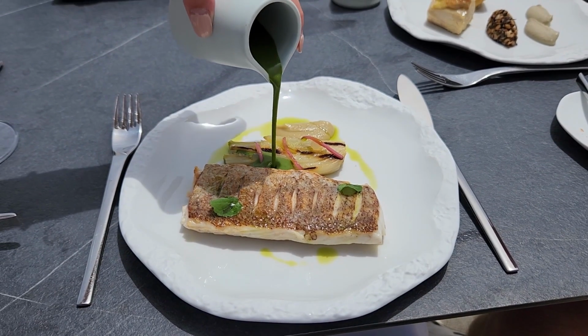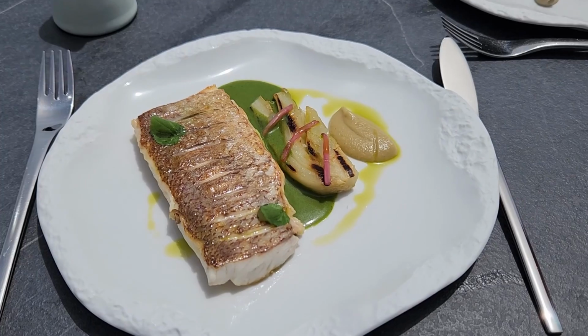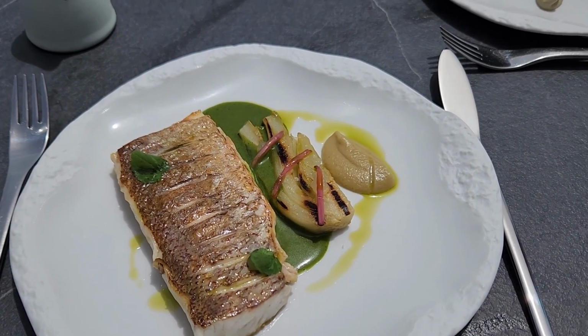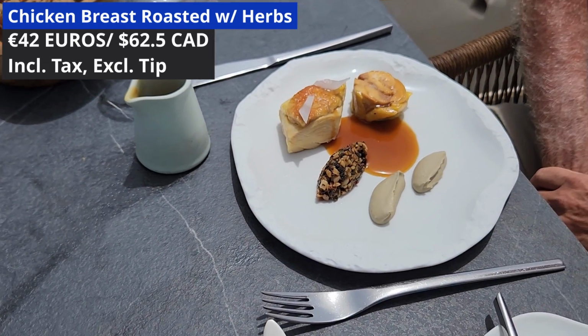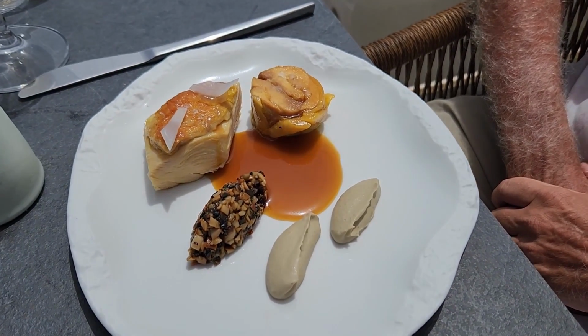After that, it was time for our main course. Mike had the local red bream fillet with slow-cooked fennel and parsley sauce, and I got the chicken breast roasted with herbs, along with eggplant puree, onion pickles, and mushrooms. Both the chicken and the fish were terrific.